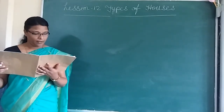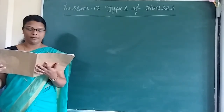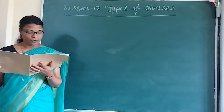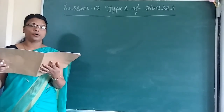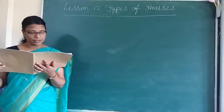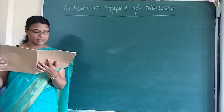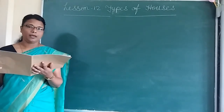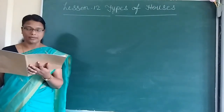Number 6. A dash is built among the branches of a tree. A tree house is built among the branches of a tree. Seventh one, a dash is a house built on wooden poles. A stilt house is built on wooden poles. A stilt house is a house built on wooden poles.